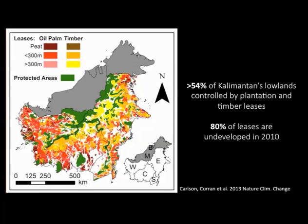So what happens in Indonesia is that oil palm plantation companies don't actually own the land. They lease the land from the government for about 30 years, and those leases are renewed. So the governments have records of these leases, and then we can see kind of what is the future potential for expansion. And these leases, what we find is that between timber and oil palm, so timber's in yellow here, and oil palm is in red, about 54% of the island, or of Kalimantan, is covered by these leases.